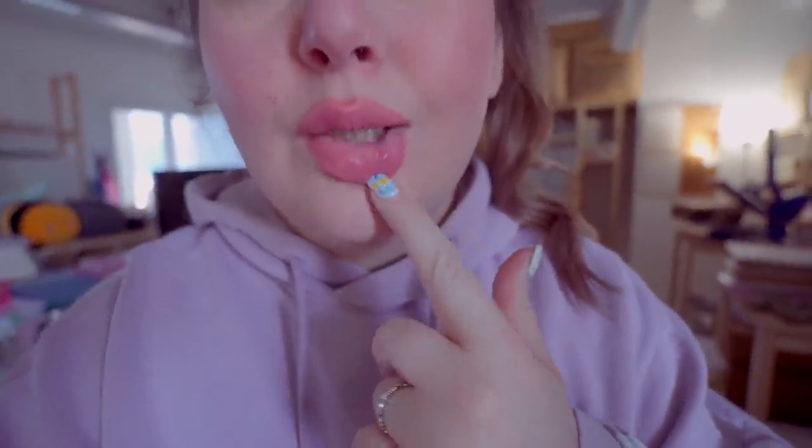I must be stressed as well because I've developed an ulcer on the inside of my mouth and I haven't had an ulcer for ages. So it must be my body's way of being like, slow down, because it's been a very busy week. Very, very busy. Luckily, we had a week relaxing in Parma beforehand because God knows what it would be like if I didn't. I can't wait to get into a nice routine again because everything at the moment is just all over the place.